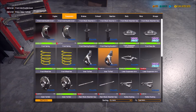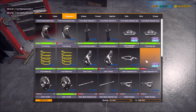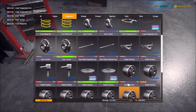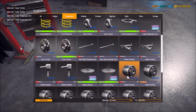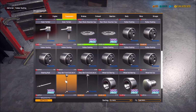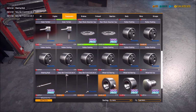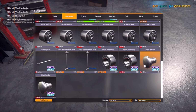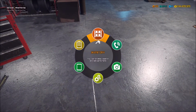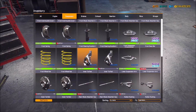Suspension is in bad shape here. Man, need both the lower suspension arms on that. Rubber bushings, I know we're going to need a few of those. 2 links, a steering rack, 2 bearing hubs, and 2 bearing hub caps. Oh, what was the wheels for this?